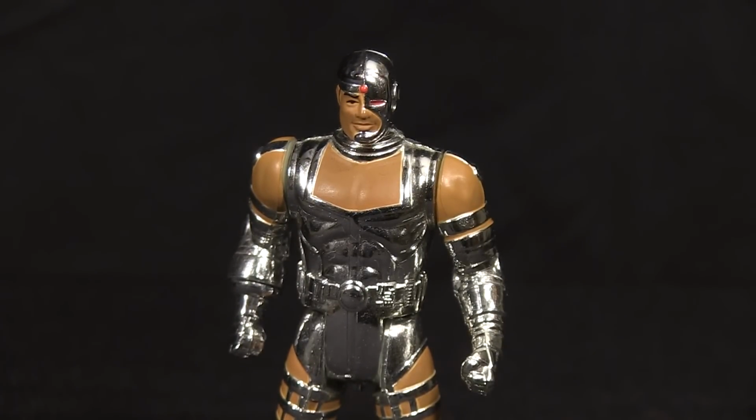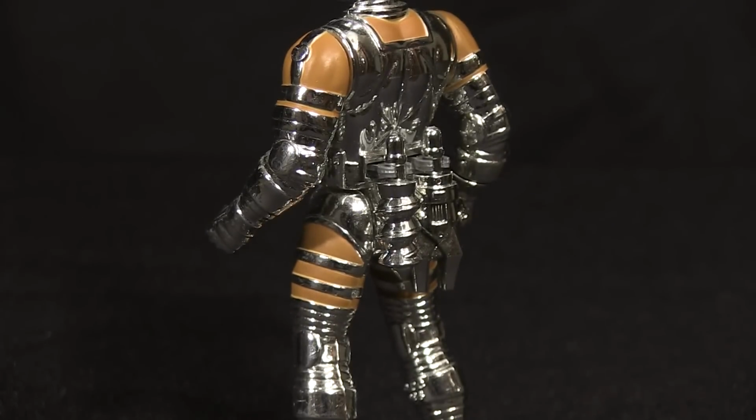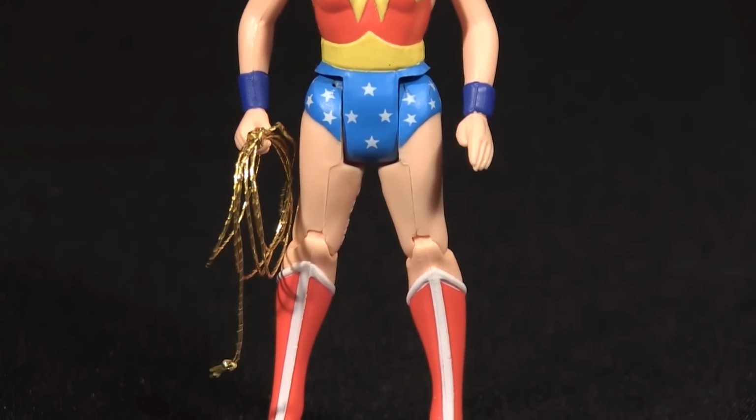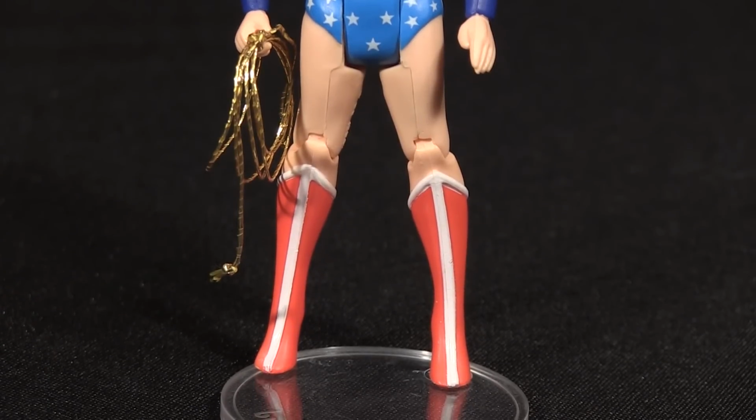With the vac metal finish and 3 interchangeable hands, as well as storage clips for them on his belt, it's a tall order finding him in good condition, let alone complete. It's a shame they didn't get to execute on some other planned figures. It's also strange that Wonder Woman is the only female in 3 successive waves of superheroes.